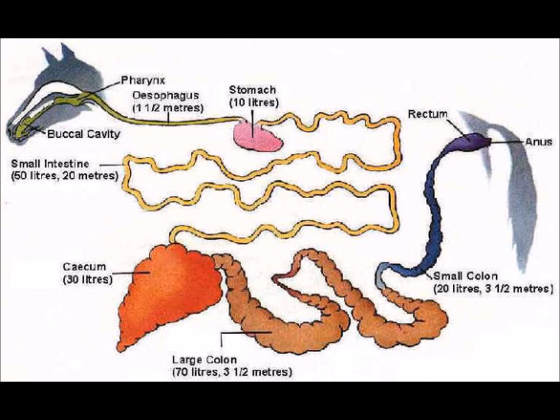The jejunum, which follows the duodenum, is the largest part of the small intestine, and here the main digestion of protein and soluble carbohydrates, including sugars, takes place. Fats are also absorbed in the jejunum. The final part of the small intestine is the ileum. Here the process of digestion is continued, and in particular calcium and other minerals are absorbed.